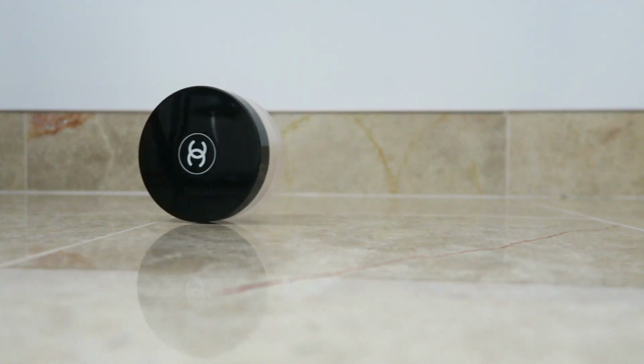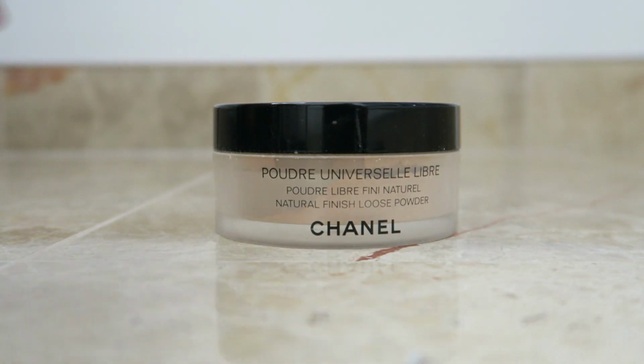So I'm going to start with the only loose powder that I own, and it's by Chanel. It's the Poudre Universelle Libre. Wow, that was the worst French-English accent thing. Just try to forget I ever said that. Natural Finish Loose Powder by Chanel.